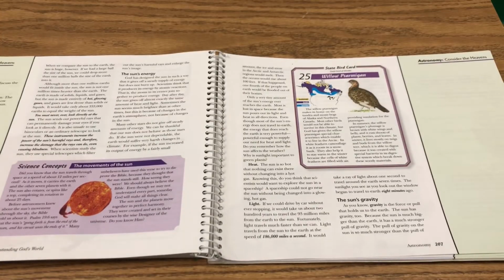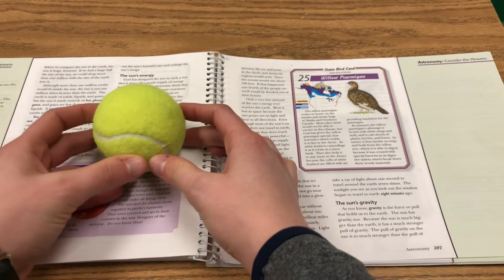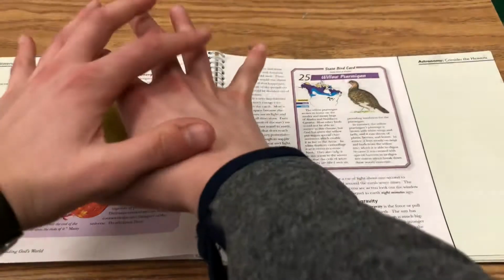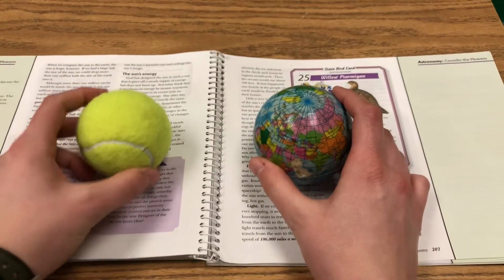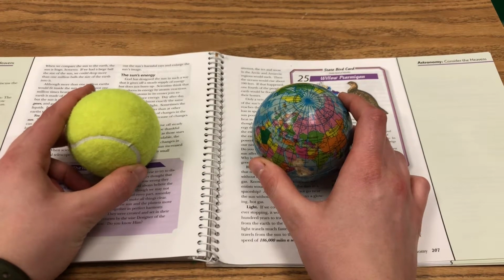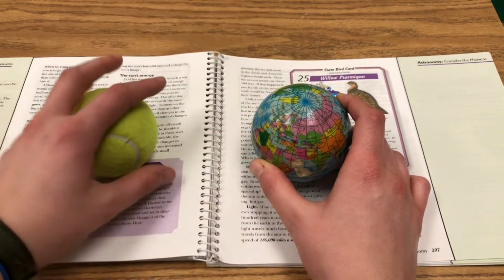Then you also read about the sun's energy. And the sun's energy comes off the sun with heat and light. So I have here an actual tennis ball, and today that's going to represent our sun. And the energy from the sun is coming out of the sun in all directions. And if I put our Earth down here as well, remember, are these accurate size comparisons? That's right, no, because there'd be 1 million of these that would fit inside the sun.